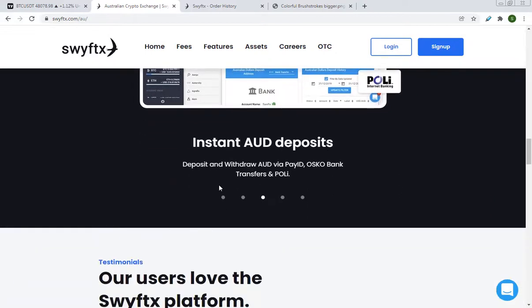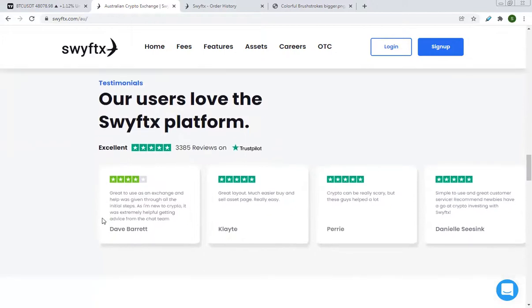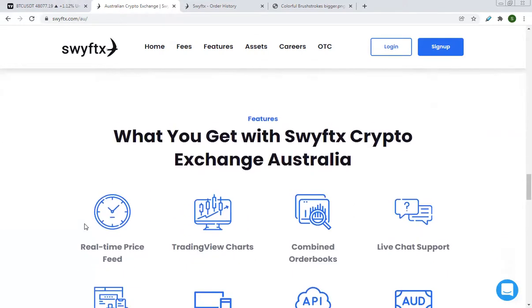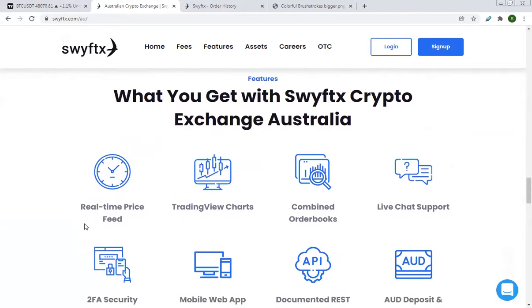Okay, instant Australian deposits and withdrawals. Yes, I explained that. Users love our platform. Yes, you can check this out on Trustpilot. You can check them out on Google. I think on Google they're about a 4.8 star rating. Very good platform. Swyftx crypto exchange.